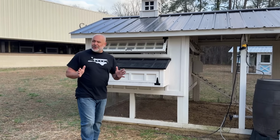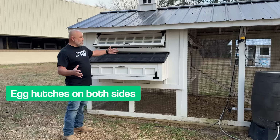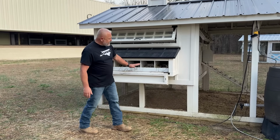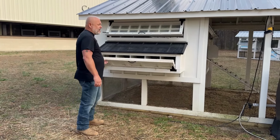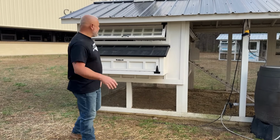Now, I promise you, you'll have 10 to 12 chickens sharing one nest box. Here we have egg hutches on both sides, and we have 5 nest boxes in each egg hutch. And what's really nice about that is, we got a hen that's broody on the other side, so she's hogging that up. Well, they can just bump down to another egg box. It's just that easy, makes it easy for you.